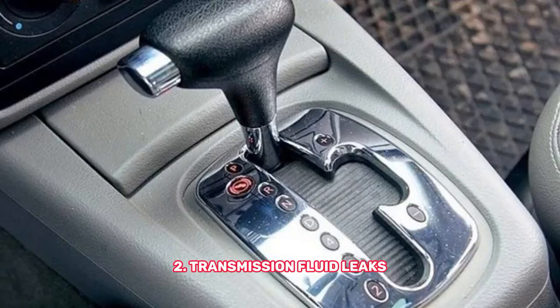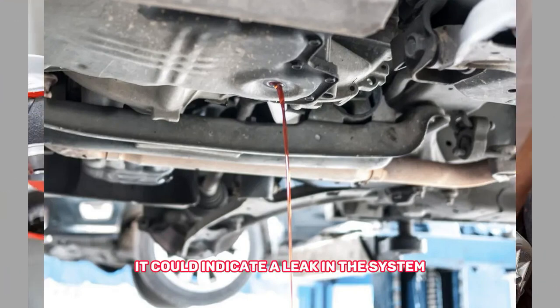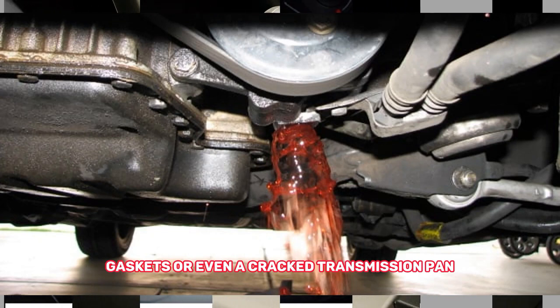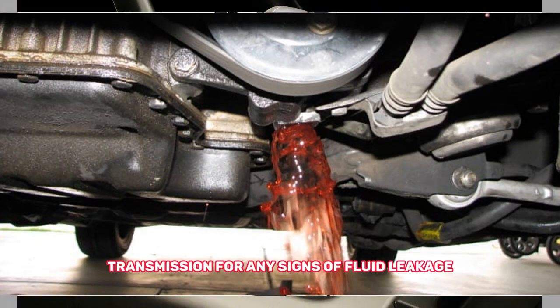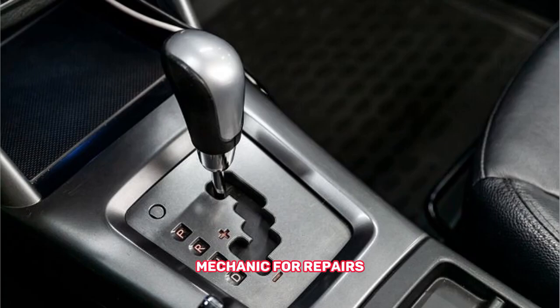2. Transmission fluid leaks. If you find that your transmission fluid level is consistently low, it could indicate a leak in the system. Leaks can occur from damaged seals, gaskets, or even a cracked transmission pan. Inspect the area around your transmission for any signs of fluid leakage. If you spot a leak, it's best to consult a professional mechanic for repairs.